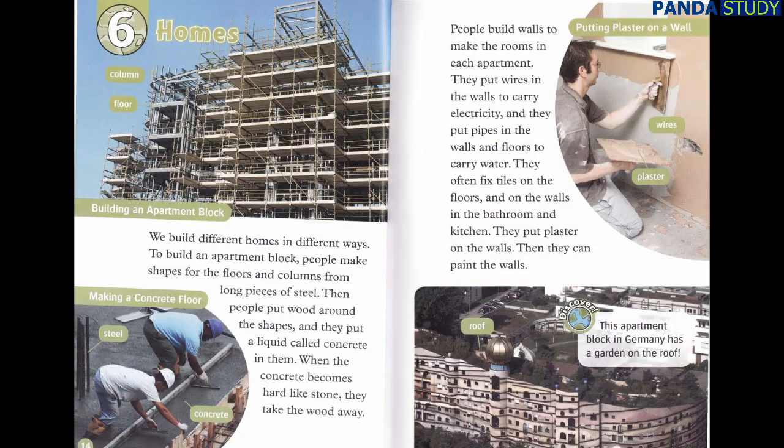Chapter 6. Homes. We build different homes in different ways. To build an apartment block, people make shapes for the floors and columns from long pieces of steel. Then people put wood around the shapes, and they put a liquid called concrete in them. When the concrete becomes hard like stone, they take the wood away.